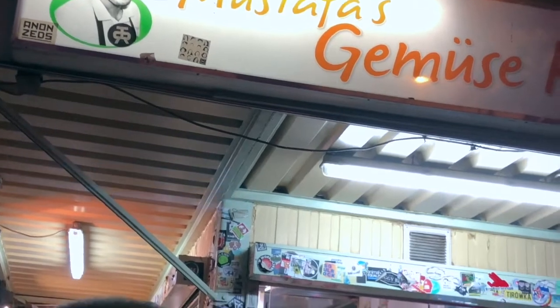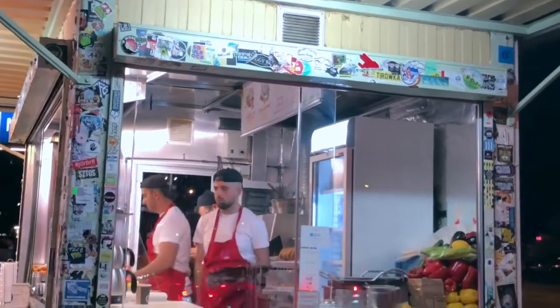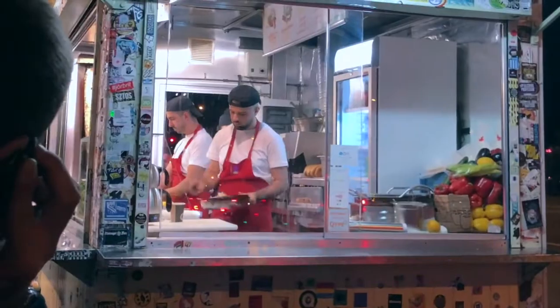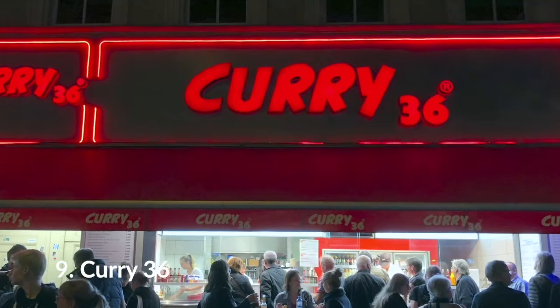Yeah. And, I mean, they say that people line up. You could have an hour, 2-hour wait. Luckily, when we went, we waited maybe 15 minutes. Maybe, yeah. And these things are huge. And if you've seen our video, then you know what we're talking about. And they're so good. So good. Be hungry when you go. Yes. Because literally 100 yards from Mustafa's is our other place, which is Curry 36.